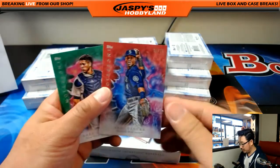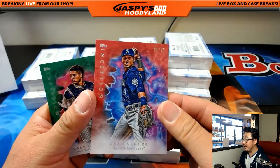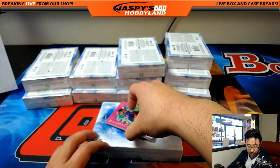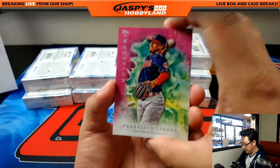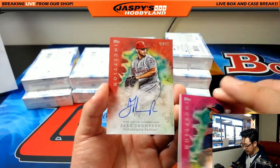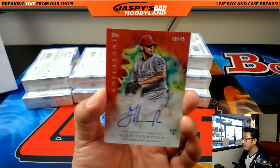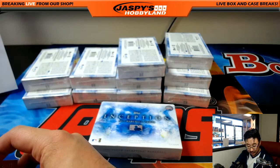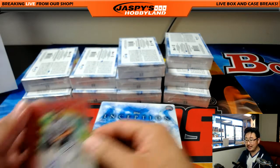Gene Segura, Mariners edition, 31 out of 75. There's Gary Sanchez. That goes to Brandon Allman, BA, with that one. Francisco Lindor, another numbered card, 30 out of 99 for the Tribe. That goes to Greg. And the Jake Thompson, another one, 48 out of 75. This one's on the card as well. Going to Jason and the Phillies.